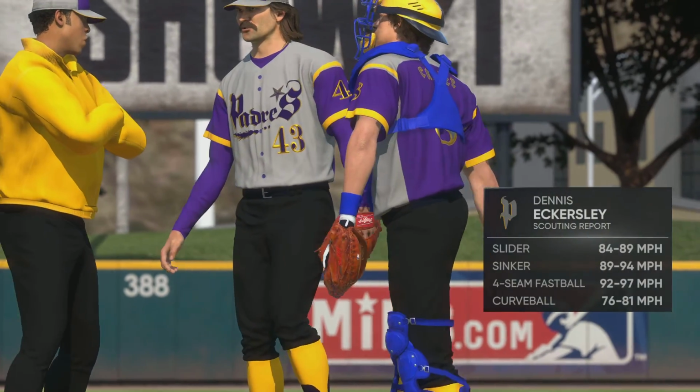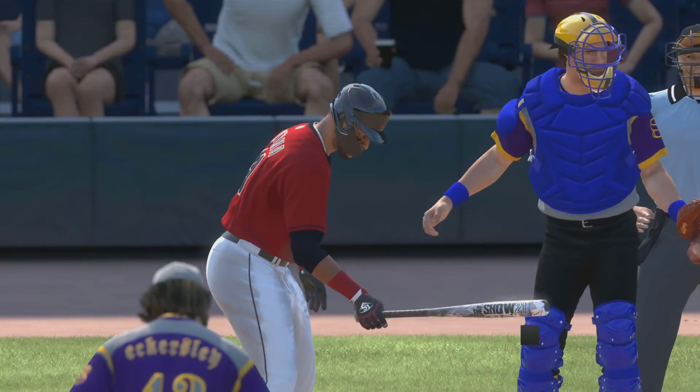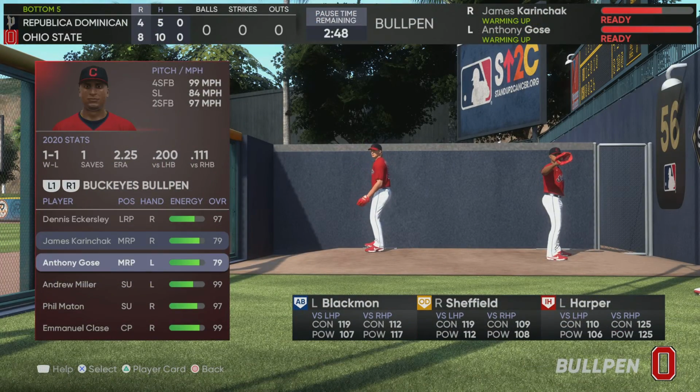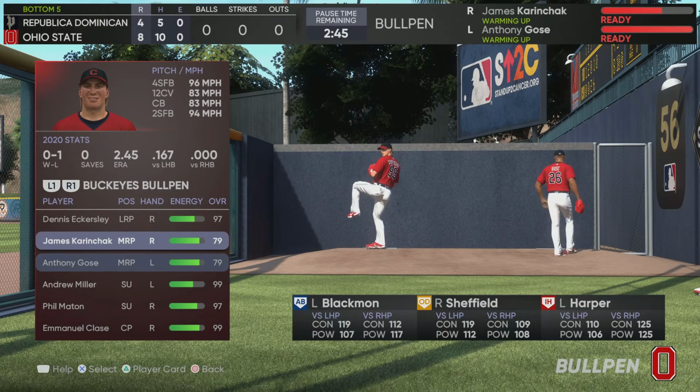Dennis Eckersley, a 6'2" right-hander, jogs in to take over on the mound. Set now for the bottom of the fifth, and now it'll be the catcher, Carlos Santana.